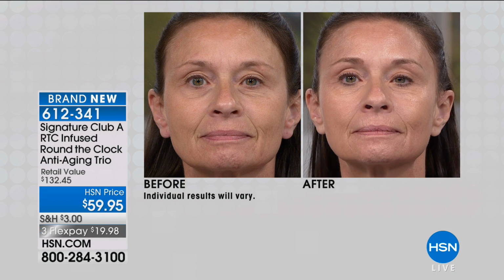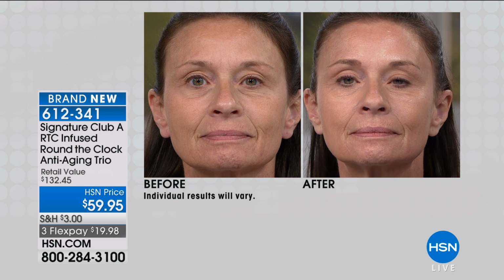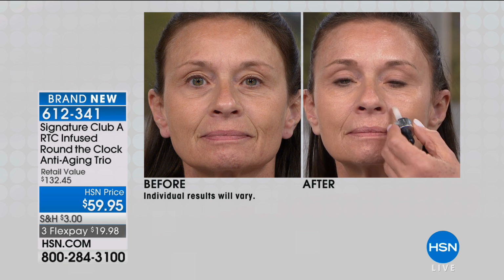Let's take a look at the makeover we did on this model, on Linda's skin, with no makeup. Look at her before and after, and you'll get a very good idea of what your skin can look like with just these products. When I say the wrinkle blaster, you are looking at the area around her mouth. Yes. Look at how much better the skin looks.